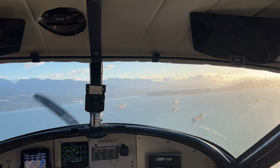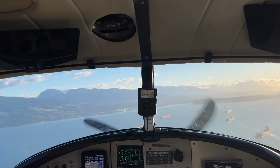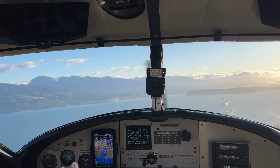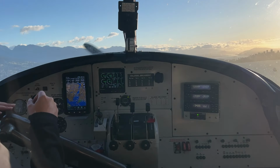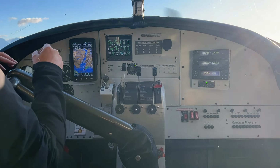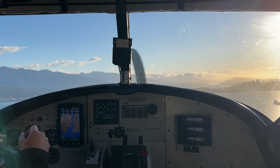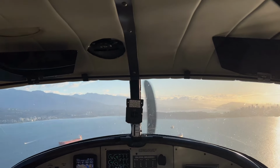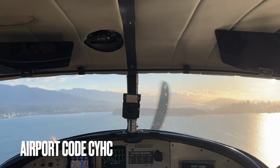As we descend into the Vancouver Harbour Flight Centre, we're treated to a breathtaking sunrise over Vancouver, British Columbia, Canada. Our skilled and talented pilot executes a flawless landing, smoothly taxiing to the dock where we'll tie up safely. What follows is a seaplane spotting experience unlike any other. The first beaver you'll see will also be the last, with a couple of otters and a beaver takeoff to follow. I hope you enjoy this unforgettable aviation adventure at Canada's busiest water aerodrome with the airport code Charlie Yankee Hotel Charlie.